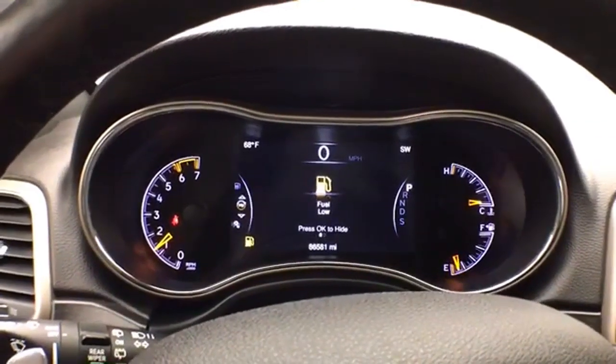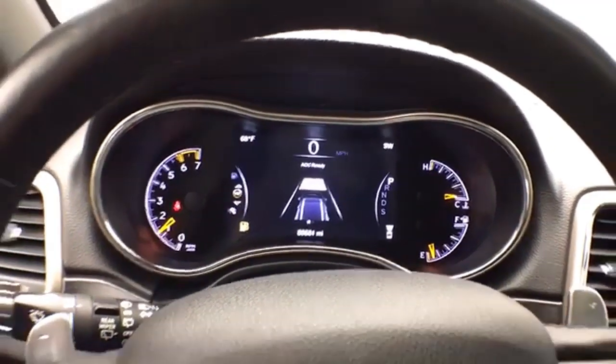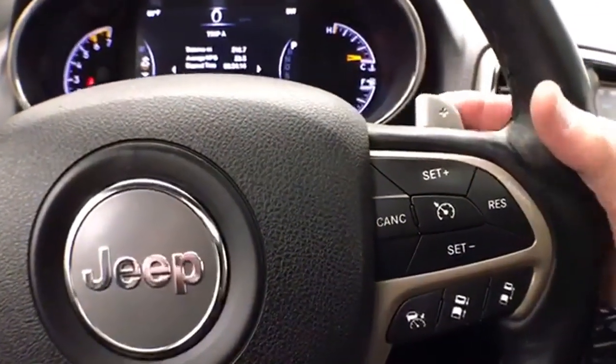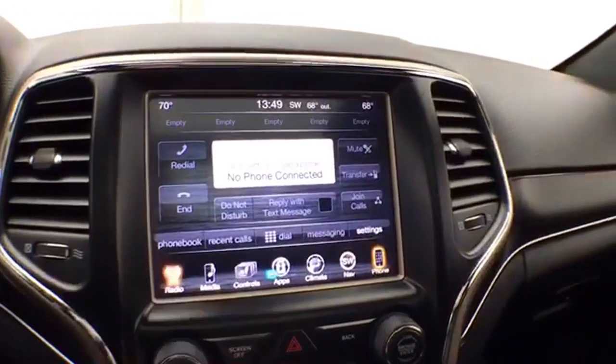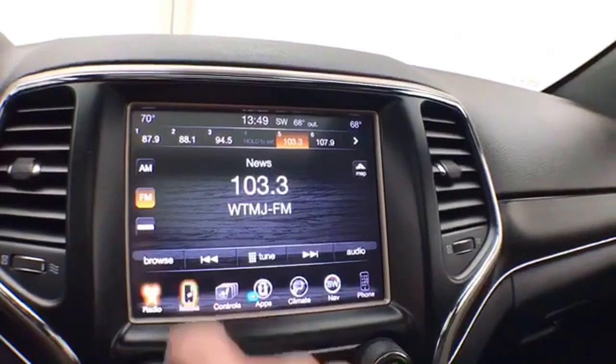It's also where you set the adaptive cruise control. Paddle shifters for the 8-speed automatic transmission. Very large 8.4-inch touchscreen infotainment system for radio. It's also satellite radio capable.